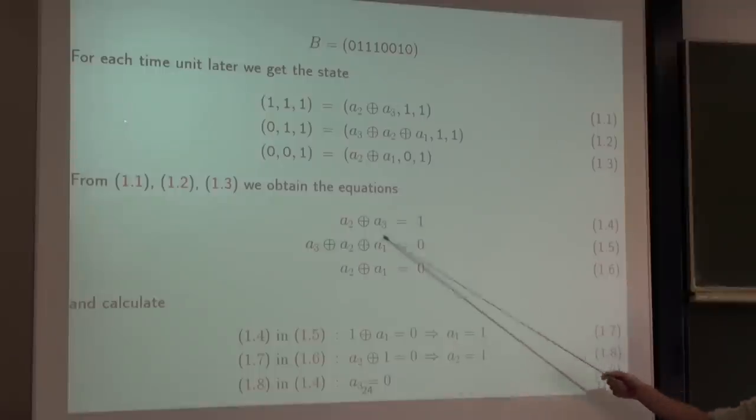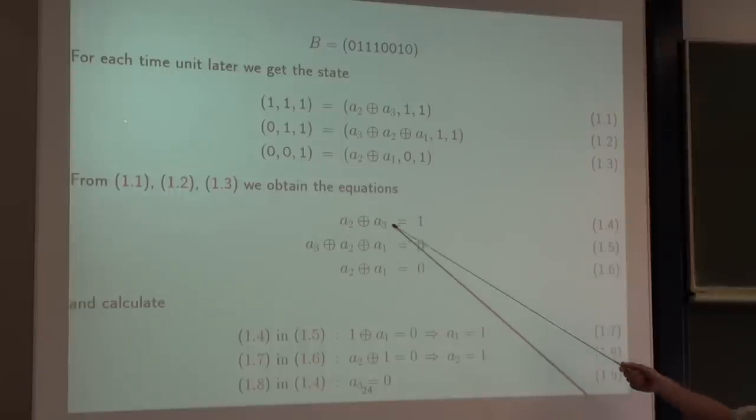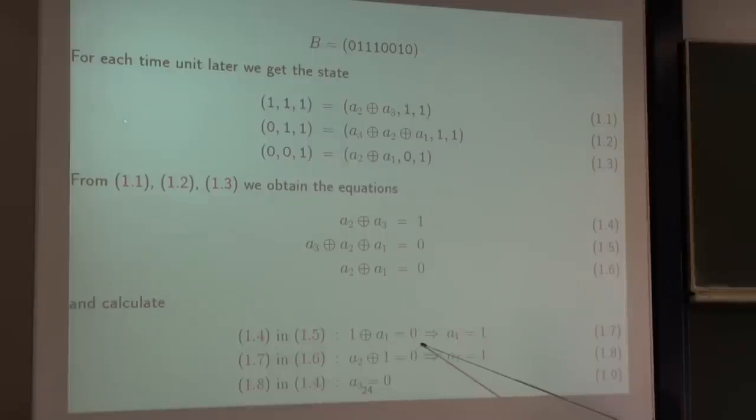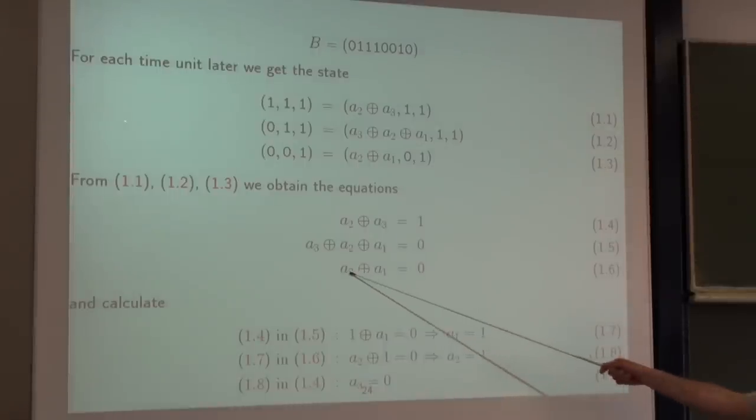Okay, and now we have to solve this system. First thing which is easy is we can substitute this first equation into the second one, and then we immediately get 1 plus a1 is equal to 0. So this means a1 has to be a 1. And now we substitute this into the last equation, and we get a2 plus 1 is equal to 0, which means a2 is a 1, too.